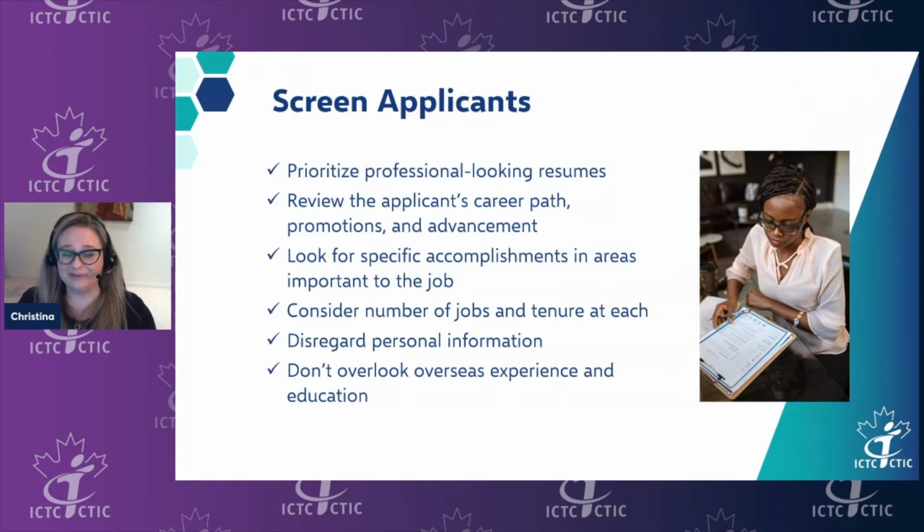So we're looking at applicants now. You have some resumes. You've probably got some amazing resumes, and you're probably wondering why some people expressed interest. You will get a range, so be prepared for that. Not everyone who applies is going to be ideal for your job, so you're going to have to start screening applicants.